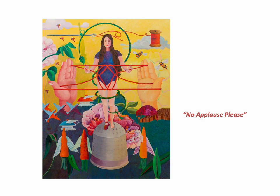This one is called No Applause. So this is a woman who works in factories doing sewing. She's surrounded by traditional women's things, but she can't escape. If the male hands clap, she's done for. She'll be flattened.